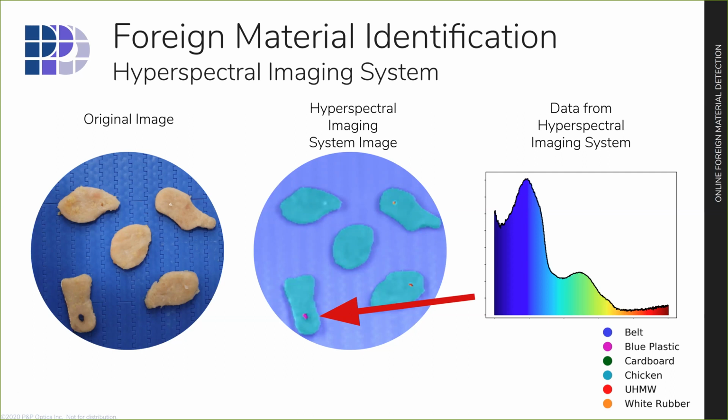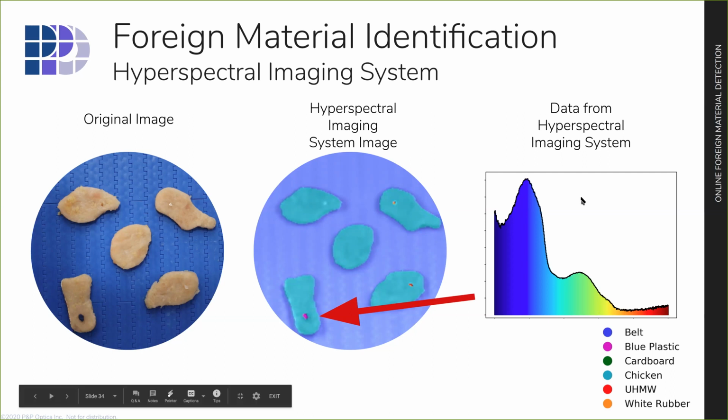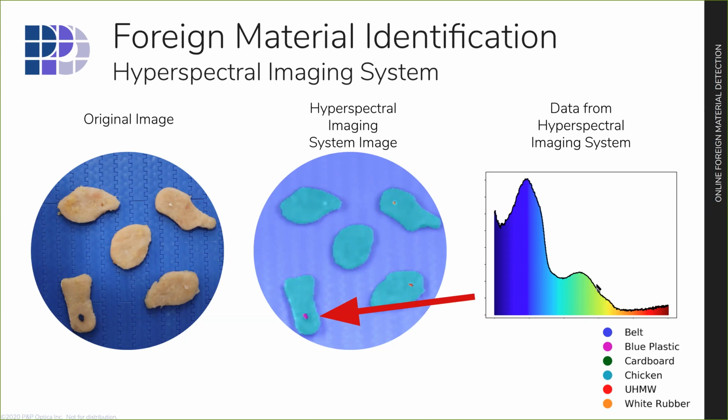You can see exactly where the failure is coming from. So that's one of the advantages of having this wealth of detail, that you can actually identify in real time the specific types of contaminants that you're getting.